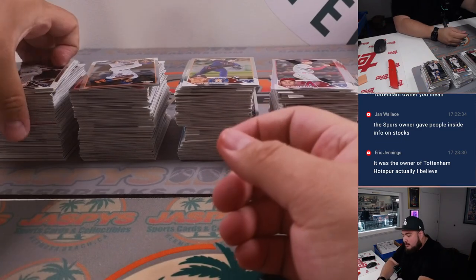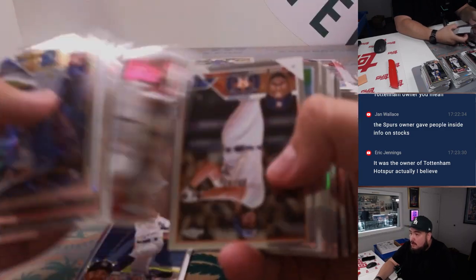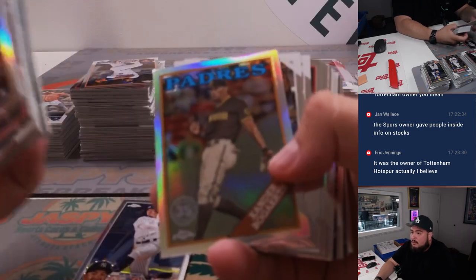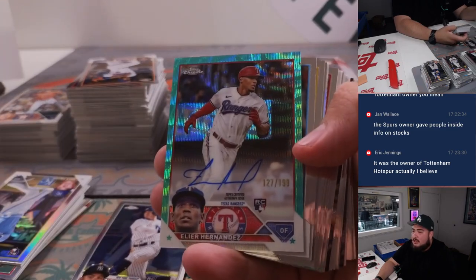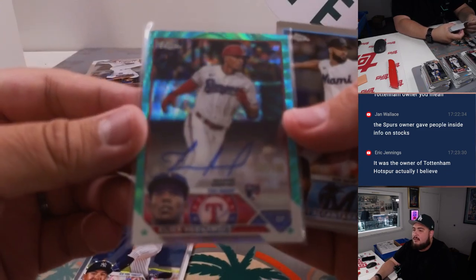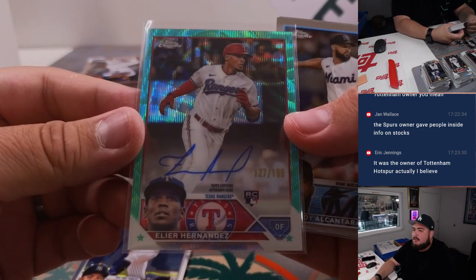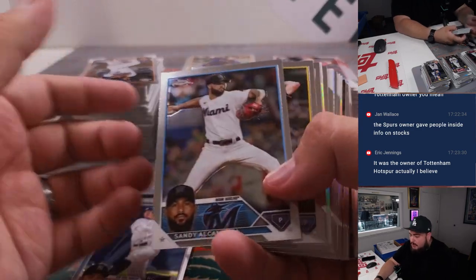Last six boxes. And Hernandez for the Texas Rangers. Another one there for John.